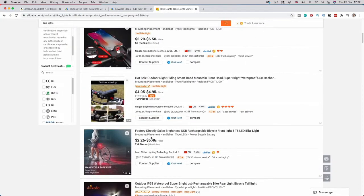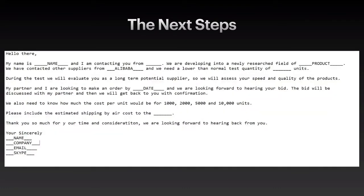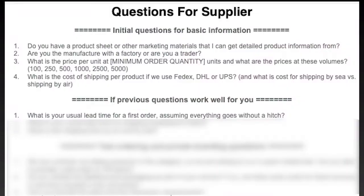We've now got to mass message these suppliers. The next steps. Now that you have this huge list of potential suppliers, you want to mass message them, either through the Alibaba chat or through Skype. The first thing to do is to send the opening message. It can look something like this. In our course, we have a whole list of questions you should ask the supplier. Here are the first 5.